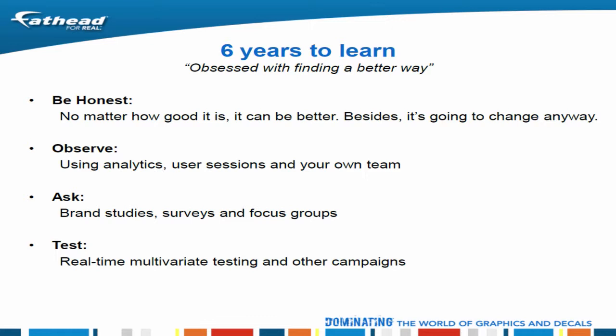Conduct a brand study. Put out customer surveys. We use 4Q. It's a huge help. Conduct focus groups. We're a company of about 8,500 people, but we're in a building with thousands of people, and a lot of those people are sister companies of ours. We know them. So we'll say, hey, we need 12 people. We'll give you a free Fathead. Spend 2 hours with us. We want to show you a prototype. They'll be honest.